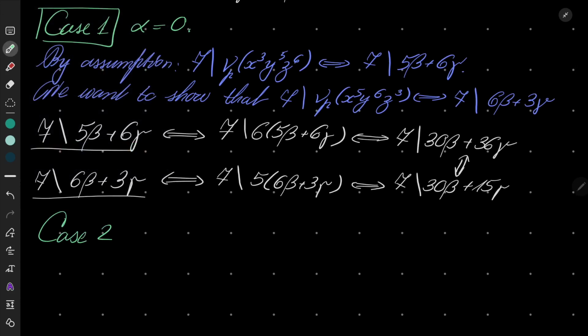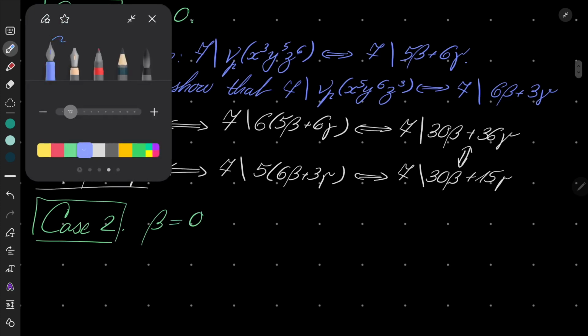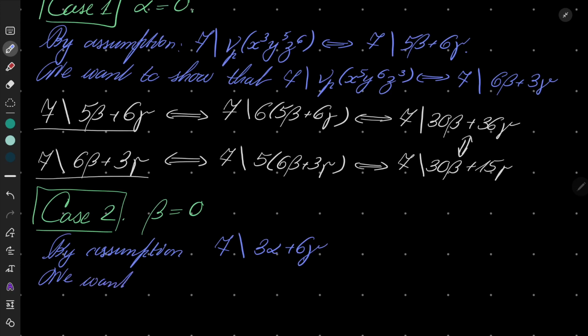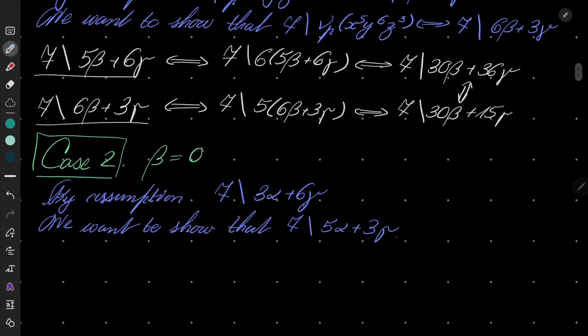Cases number 2 and 3 are very similar. In case number 2, beta can be equal to 0. This time, by assumption, 7 divides 3 times alpha plus 6 times gamma. And we want to show that 7 does divide 5 alpha plus 3 times gamma, and it can be proven quite easily in a similar way.